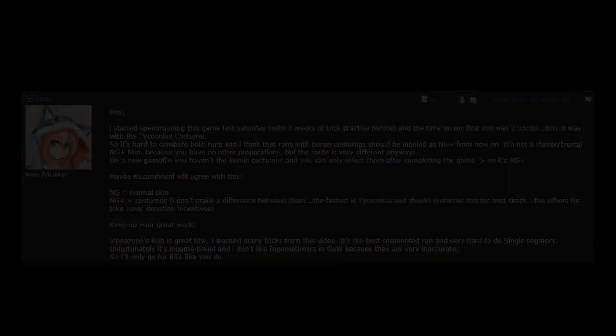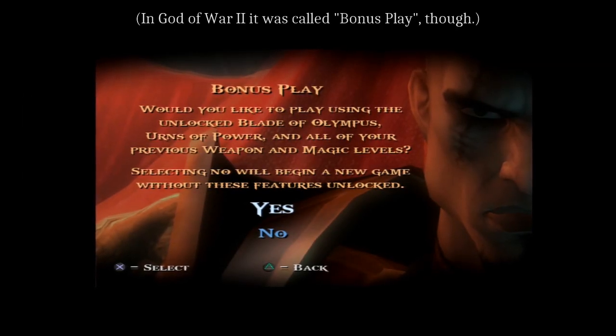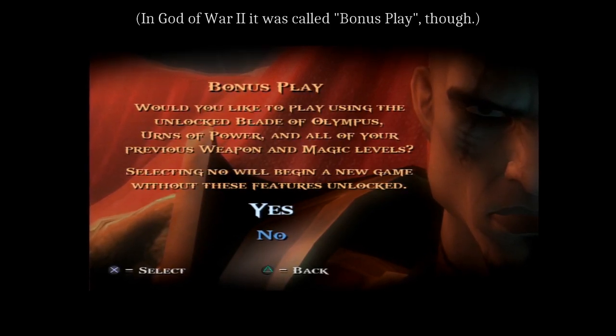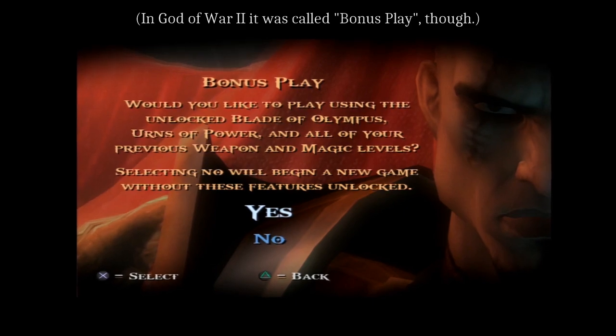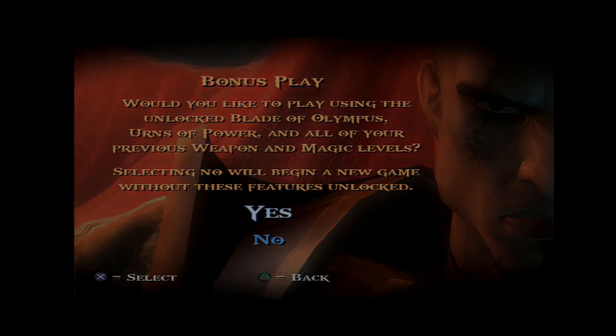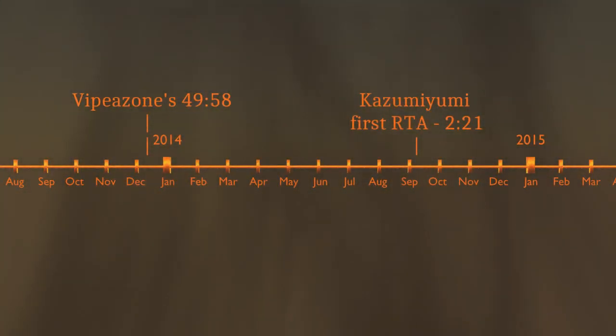Most God of War games have a separate New Game Plus mode in which Kratos gets to start his adventure with most of the gear and upgrades already unlocked. While the original God of War did not have such a mode, using a special costume to become overpowered was pretty close to this in spirit, so calling costume runs New Game Plus became the accepted convention.